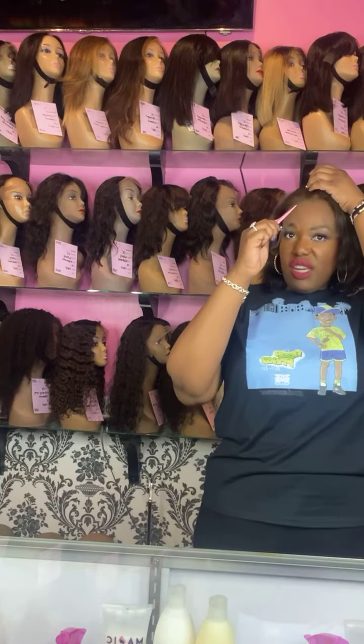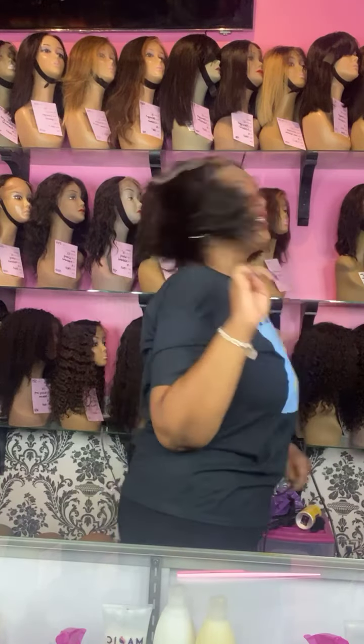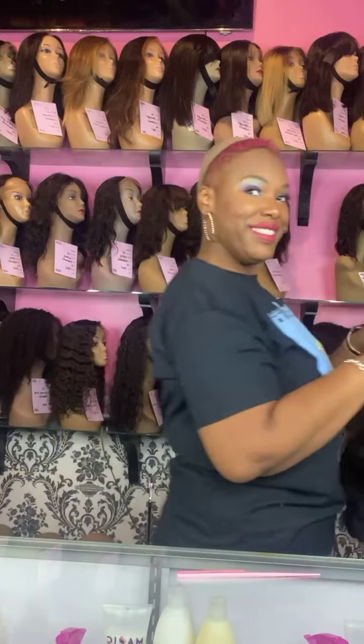So this one just has a little custom pop of gray. You see how it's parted on this side, how it kind of looks now. But with any of our color, you can change it and it will give you a different look. If you want more gray or less gray, just change the part and it will give you a different look. And this is unit number 612.